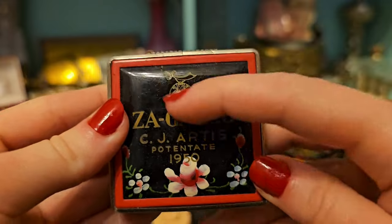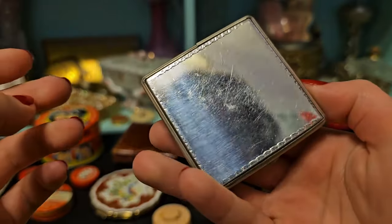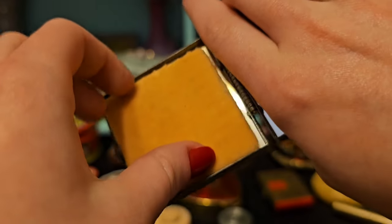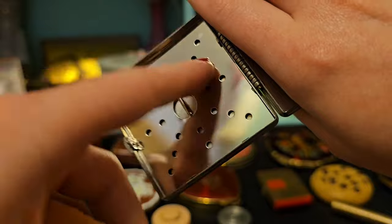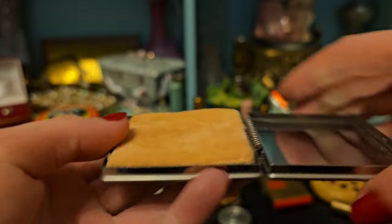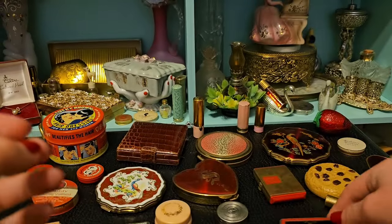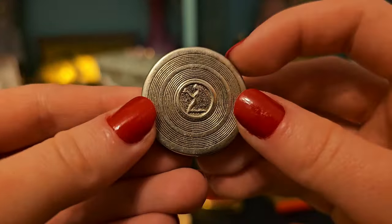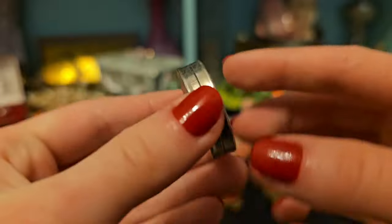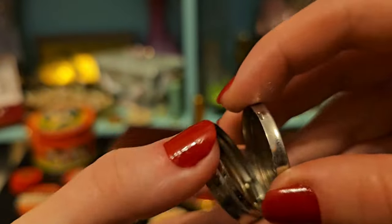This is one of the Freemason compacts. I got it just because it's Zagazig, and I don't know what that means. I just thought it was kind of funny. Come here, puff. It has the filter in it. Usually, sifters like this are made out of cardboard and fabric, so it's really neat to see it made out of metal. Very pretty. Tiny little guy. I have more from this brand in this line, the Marvelous line, but I have it scattered throughout. Come on, open up. Knock, knock. It's empty.